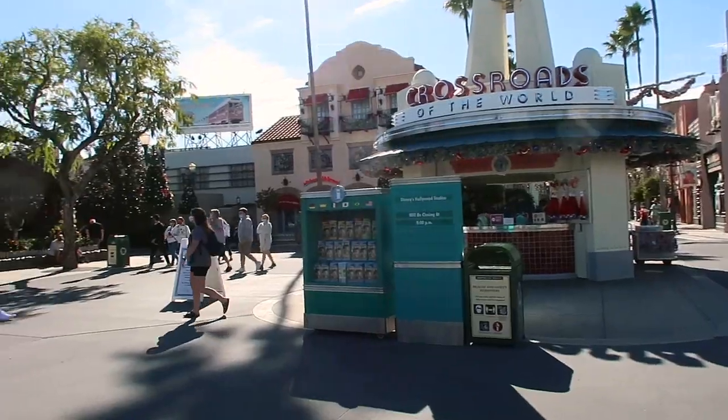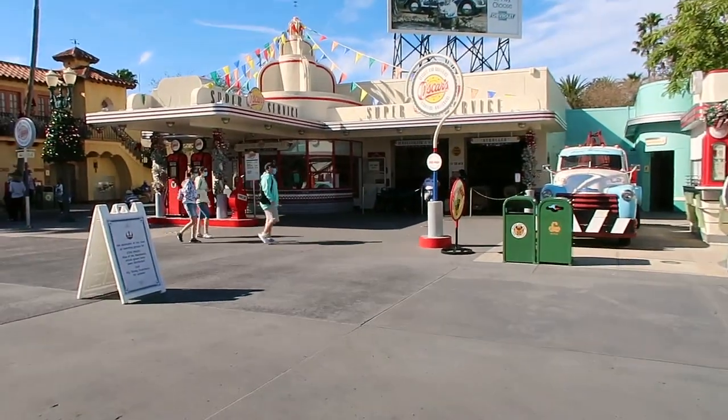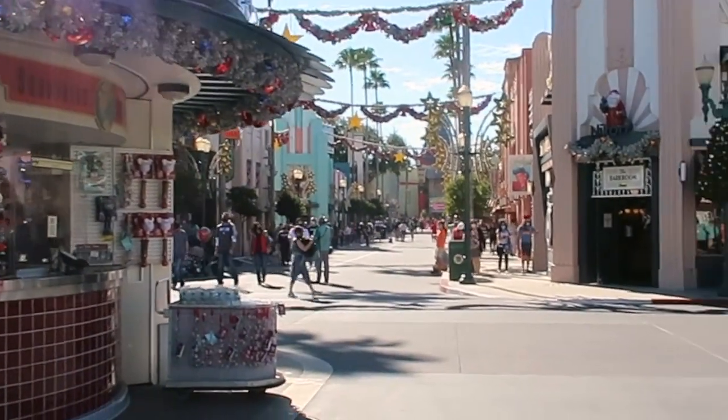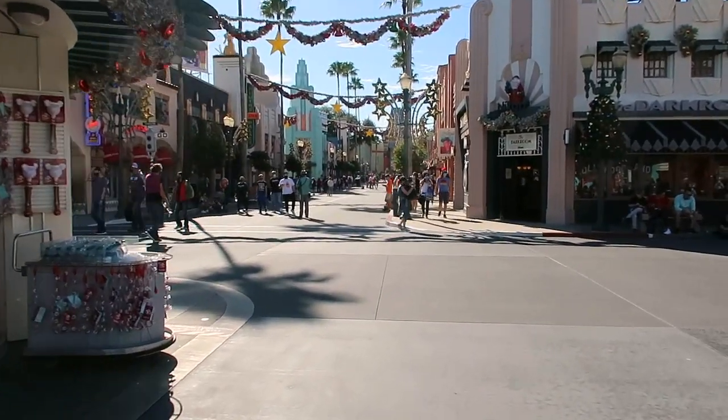We're in. Yep. First impression, it looks pretty empty. This could mean that everybody is at Star Wars or Mickey and Minnie's Runaway Railway. It still looks a little empty. There were a lot of people leaving when we were walking out, which was nice to see.